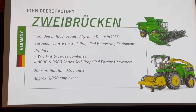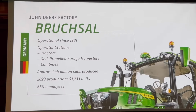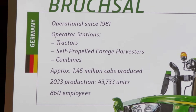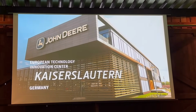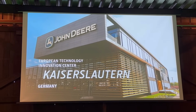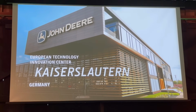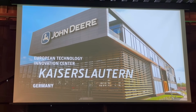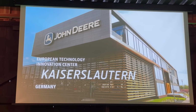And there's around about 1,000 in plants, but Brookshall also is our cab factory. Produces all of our operator stations for all of our European built tractors, all of our combines here at Zweibrücken, our forages, and our sprayers as well. So about 225 employees there. But machines are nothing without technology, and our technology centre at Hedge in Germany, around about halfway between here and Mannheim, is our technology centre in terms of development of on-board and off-board technologies, both in terms of receivers, displays, and op centre, and all of our harvest lab technologies developed there as well.